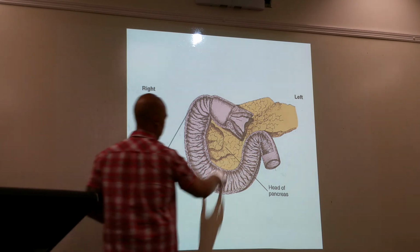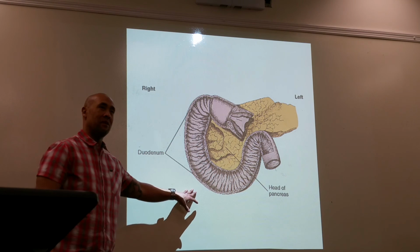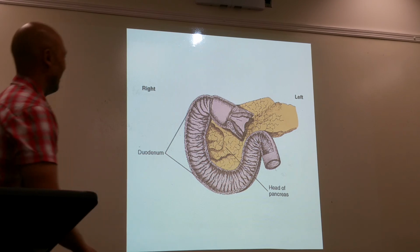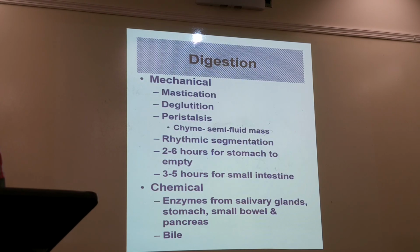Here's the head of the pancreas. Romance of the abdomen. Romantic. They're very romantic, yes. That's why they call it the romance. I was gonna say they're spooning. The duodenum is a big spoon. All right, enough of that.